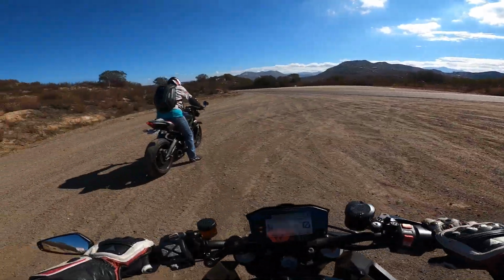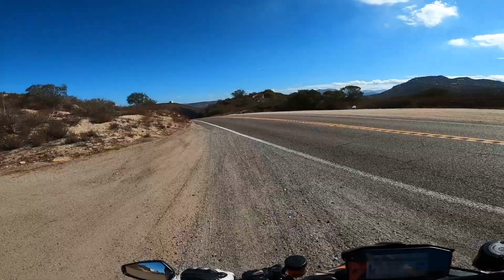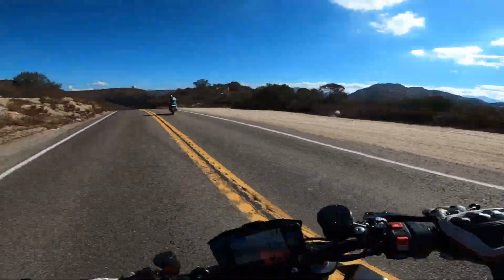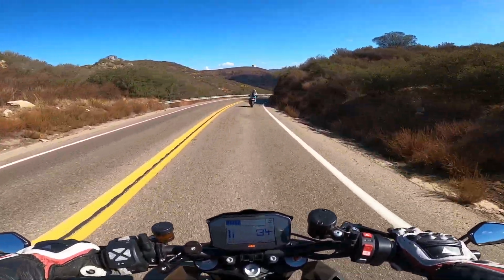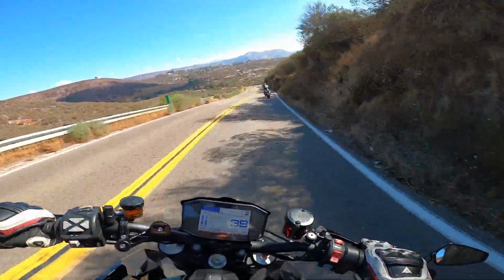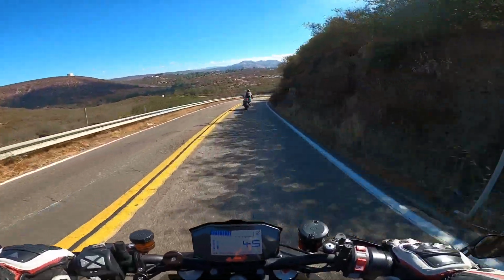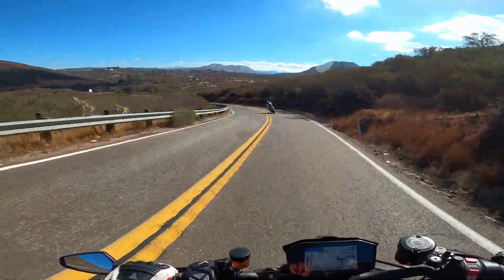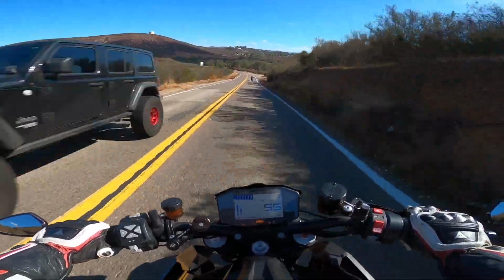I don't know these roads too well, so I'm going to be following Steve. It'll be nice to hear my bike from the back. So Steve is telling me that this bike likes to be low in the rev range because that's where all the power is. And holy shit, he's not lying. Wow. You guys have no idea how long I've been waiting to ride the Super Duke.